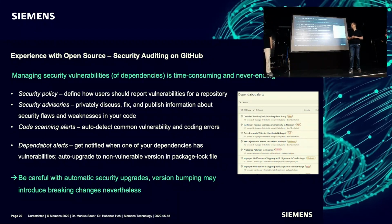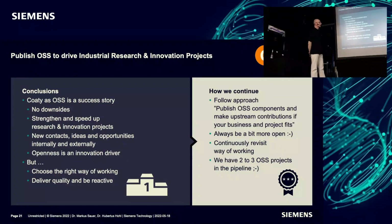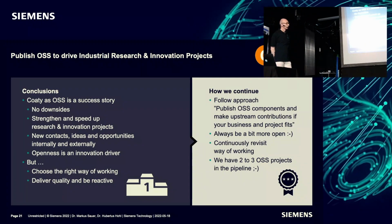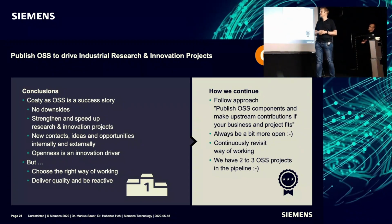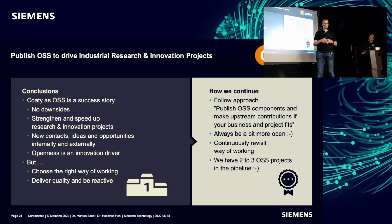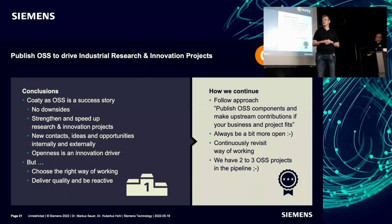Okay, so I'm finished with this. And yeah, maybe to sum up a bit, why we published OSS to drive industrial research and innovation projects. It's maybe a bit different than others who use or publish open source or make contributions. We come from this research and innovation project perspective.